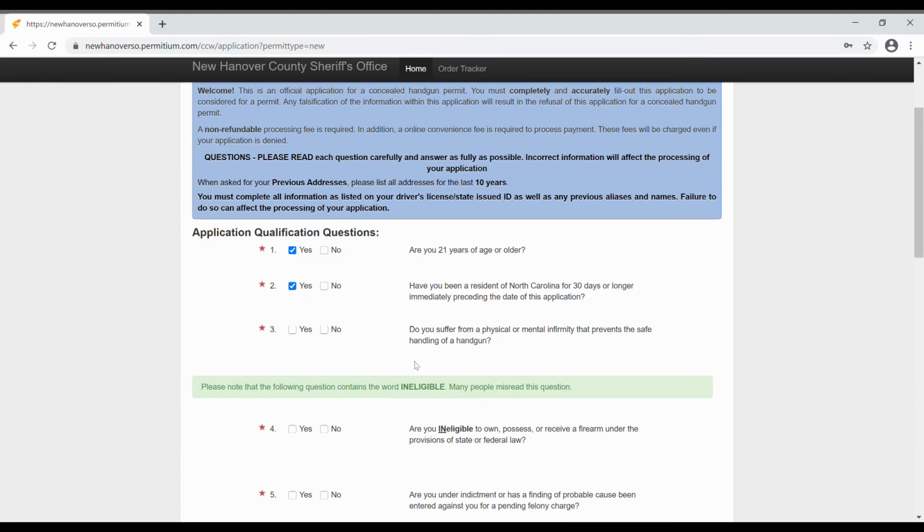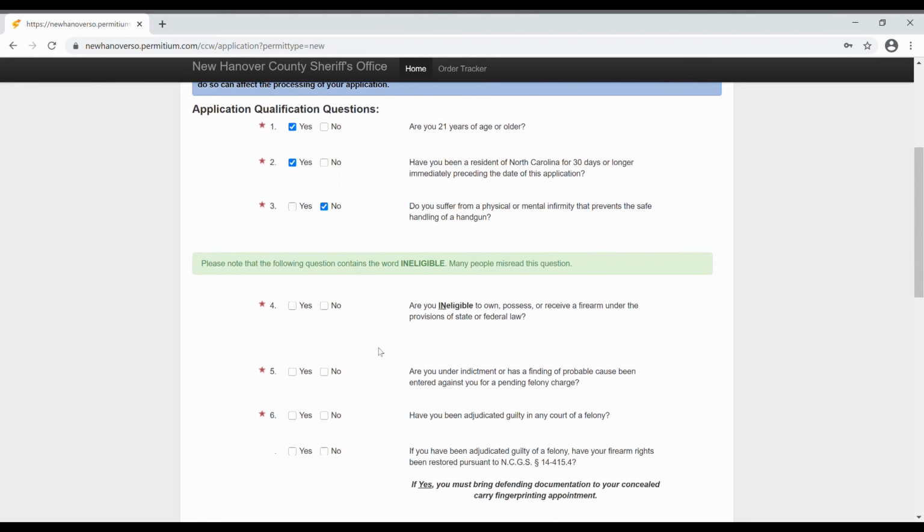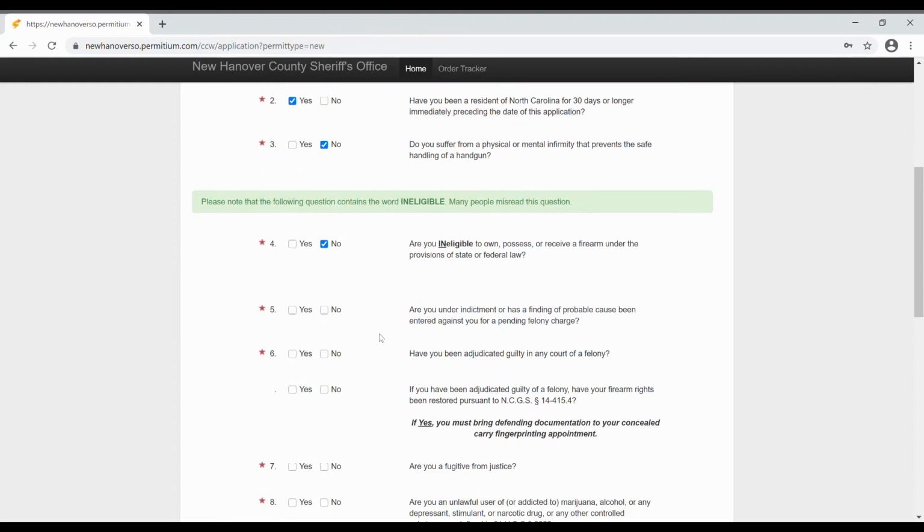Next, it asks, do you suffer from a physical or mental infirmity that prevents safe gun handling? If you suffer from a physical or mental infirmity, you need not apply for this. If you do not, click no and move on to your next question. Are you ineligible to own, possess, or receive a firearm under provisions of state or federal law? It's asking if you are not eligible. It is a double negative. So if you are allowed to, click no and move on to the next question.